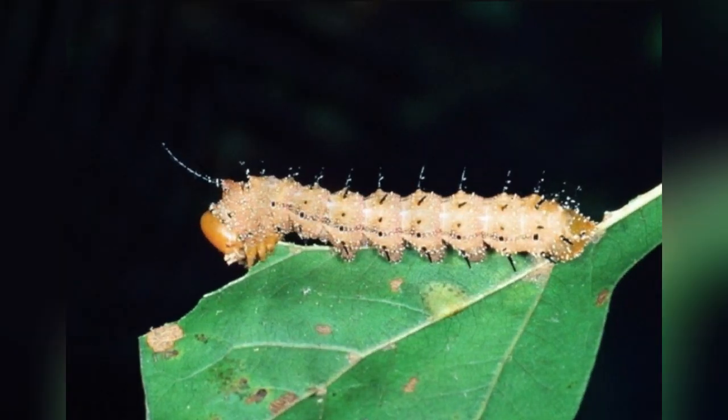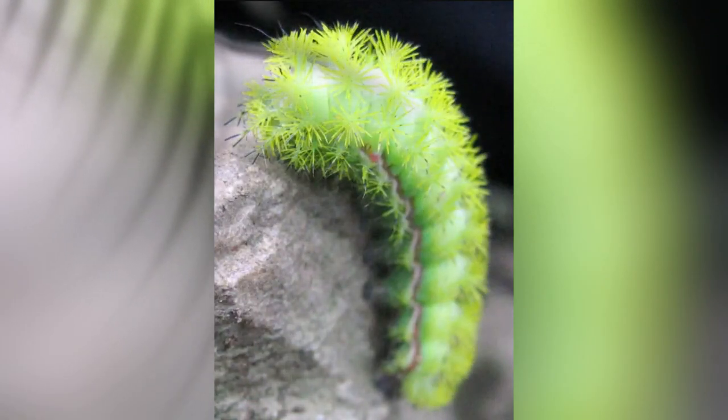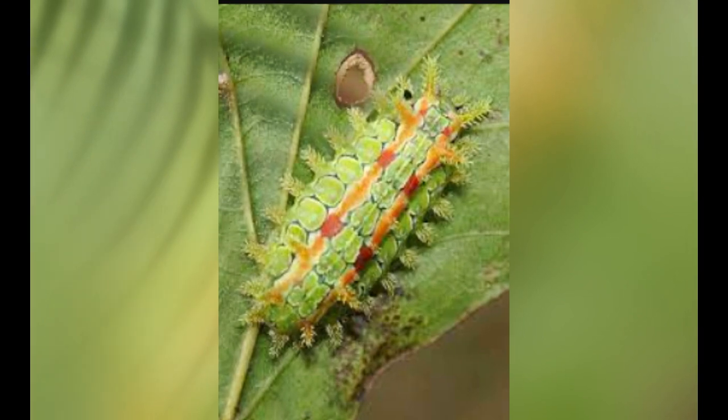Spiny moth. The spiny moth is covered with sharp spines even before its transformation, at the caterpillar stage. It lives in the tropics and feeds on tree leaves. The animal has thorns to protect itself from birds and predators that live in the upper tiers of tropical trees.